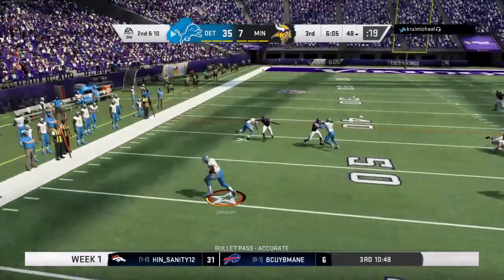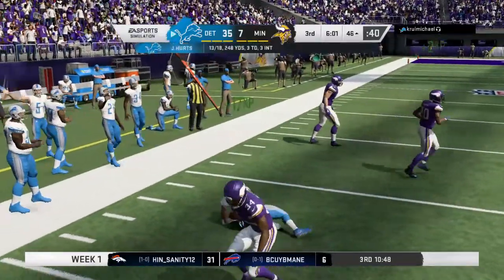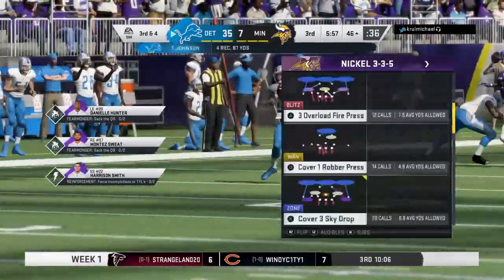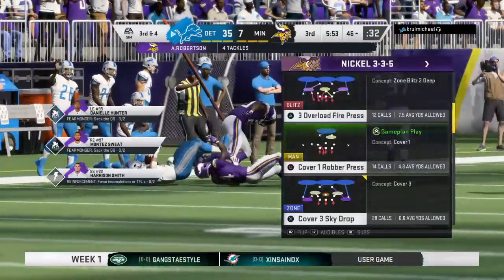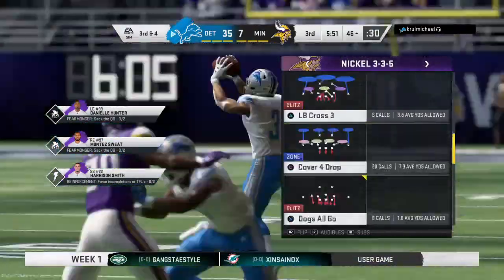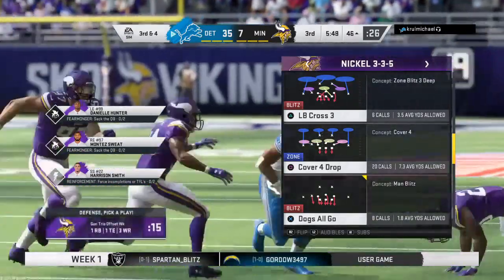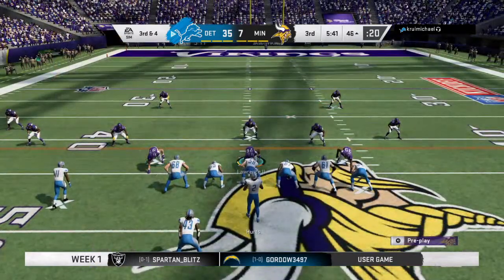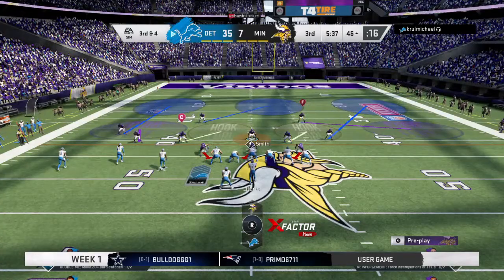2nd and 10. He finds his man Johnson, and they get to him after a gain of 6 to the 46. And we see another pitch and catch there to the running back. This position just continues to evolve. They become just as critical to the passing attack as a lot of receivers, tight ends, because their ability to make people miss in the open field can really generate big plays for an offense. They face a 3rd and 4 after that last completion gets them 6.